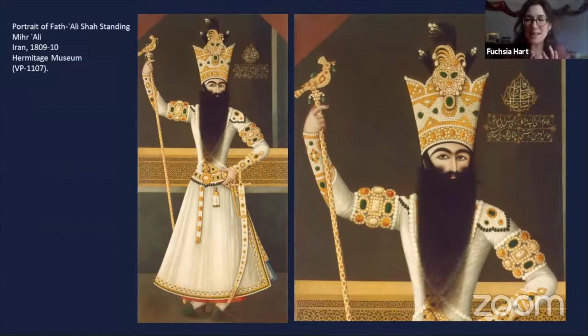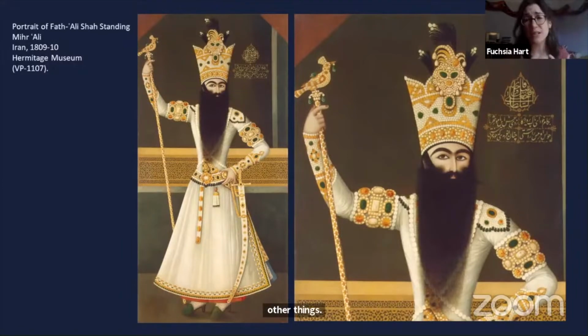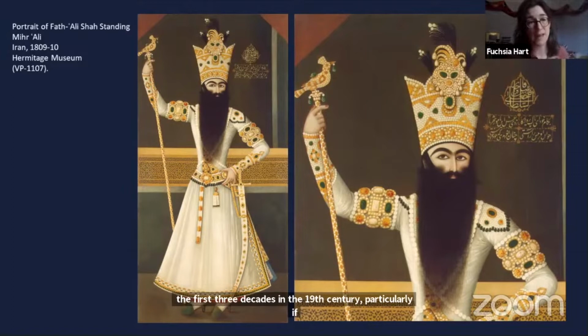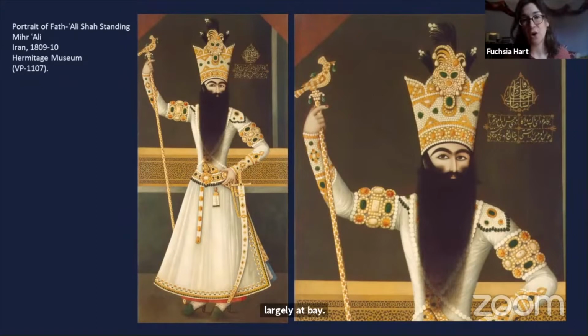other things. But I'd say his reputation has been rehabilitated slightly in the past decade or two through some really solid scholarship on him, which is showing that actually he employed a raft of political strategies which were relatively successful in holding Iran together throughout the first 3 decades of the 19th century, particularly if we bear in mind that he was facing the imperial powers of England, France, and Russia at the time, and he kept them largely at bay. Of course, and this is obviously particularly apt for today, he also employed the arts and architecture as a really important facet of his state building and also of the building of his own image. But that's something that I'm going to develop a little bit later.